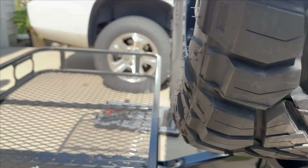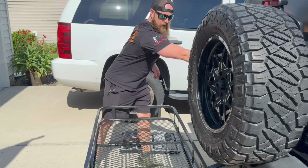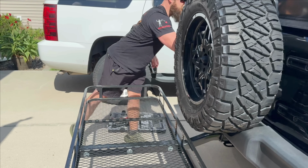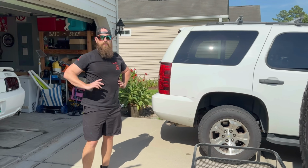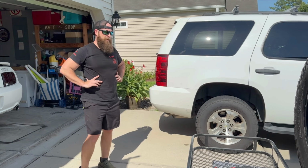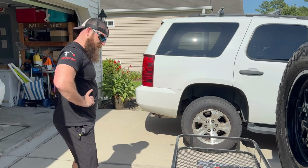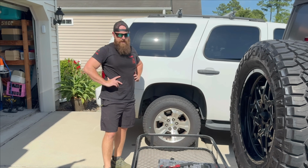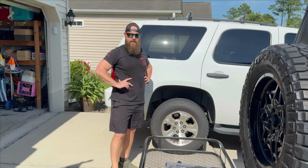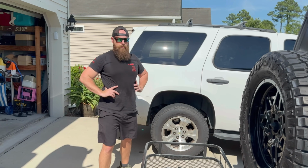It's perfect. Nice. Now you're not going to be able to open the back gate with it on. But that would have been way too perfect if you could open the back gate. That's just not going to happen. But we won't need to open the back gate because Willow is going in the front, right behind the driver's seat. Yeah, so that's what we're gonna do next.